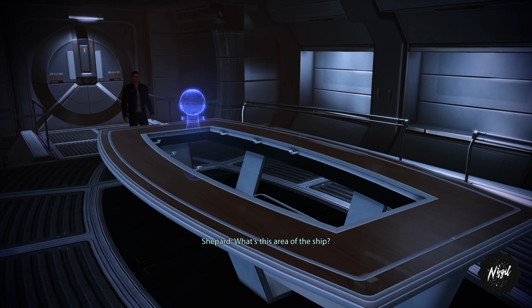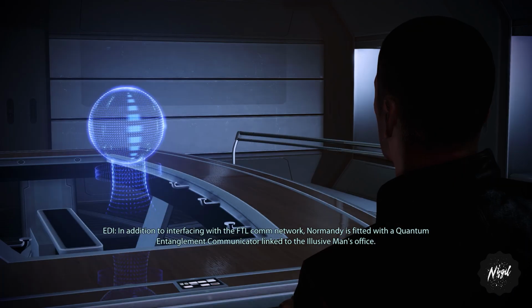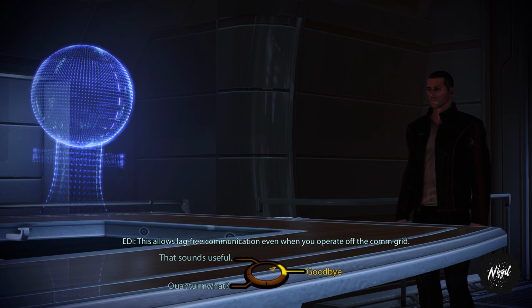What's this area of the ship? This is the FTL communications room. In addition to interfacing with the FTL comm network, Normandy is fitted with a quantum entanglement communicator linked to the elusive man's office. This allows lag-free communication even when you operate off the comm grid.